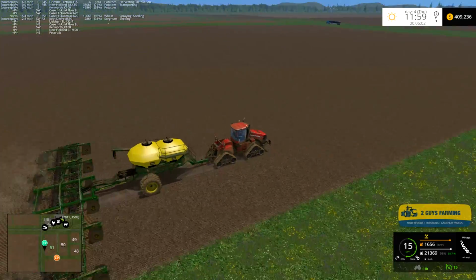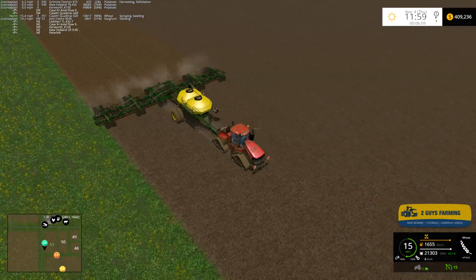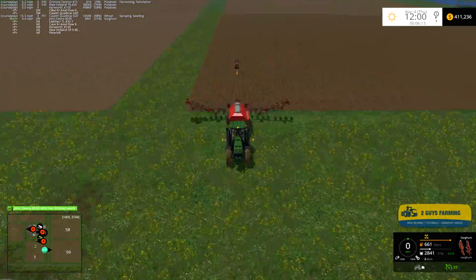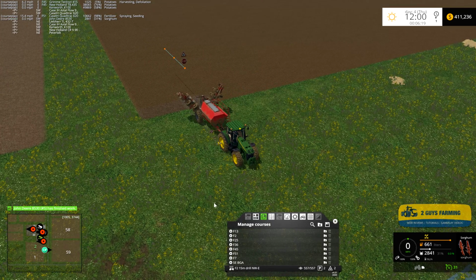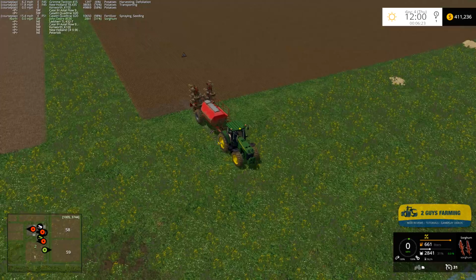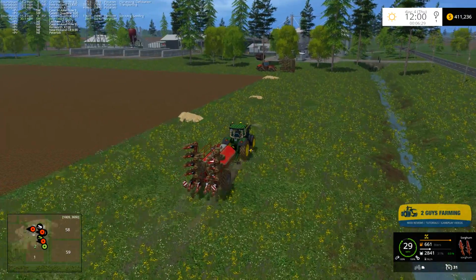Perfect. Looking good. And that's what's great about this drill. It fertilizes, cultivates, and drills. It's awesome. And speaking of awesome, he's done. Thank you, sir. So he has finished.